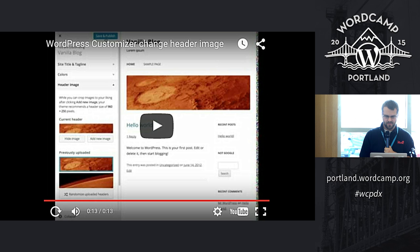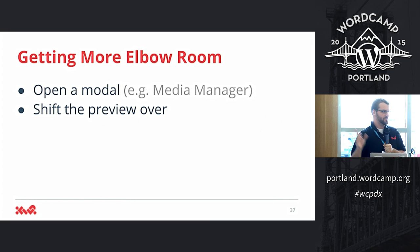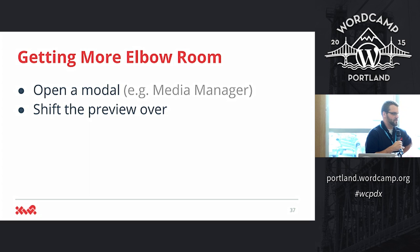Also, is that only for custom controls? That's in core. You can have that with widgets too.